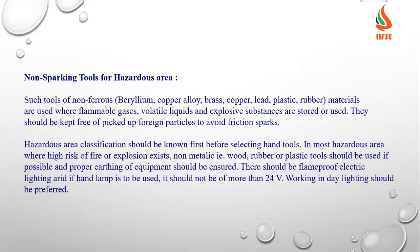And in most hazardous areas where the risk of fire or explosion exists, non-metallic wood, rubber, or plastic tools should be used if possible, and proper earthing of equipment should be ensured.